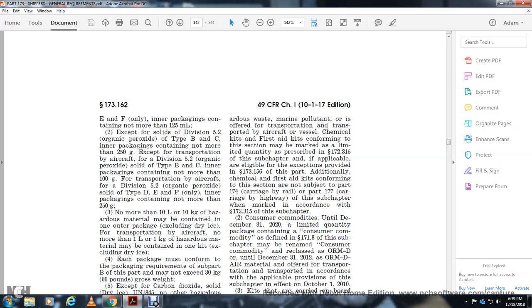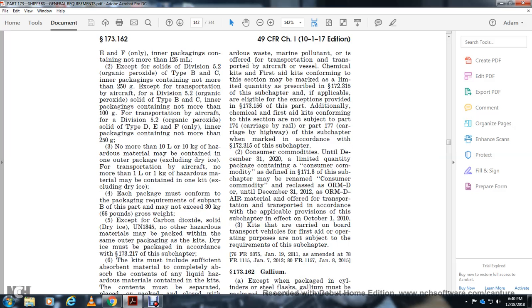Additional chemical kits and first aid kits conforming with the section are not subject to part 174 for carriage by rail, or part 177 for carriage by highway, and are marked in accordance with 172.315. Until December 31st, 2020, the limited quantity package name of a consumer commodity is defined in 171.8 of this subchapter. It may be renamed consumer commodity, reclassified ORM-D, until December 31st, 2020. ORM-D air material offered for transportation in accordance with the applicable provisions of the subchapter in effect on October 1st, 2010. Kits carried on board for first aid with the operating purpose are not subject to the requirements of the subchapter.